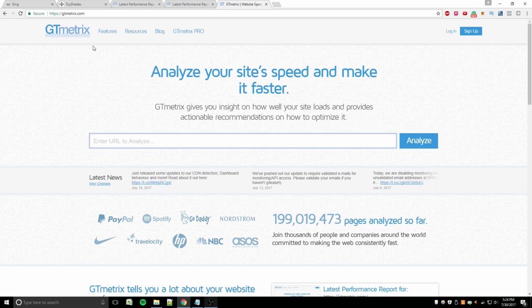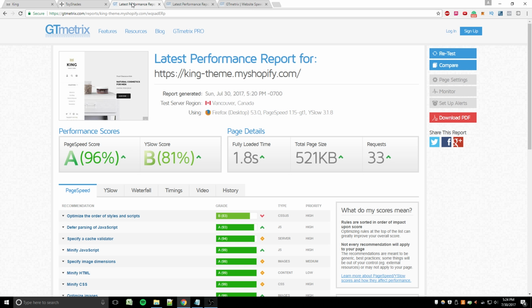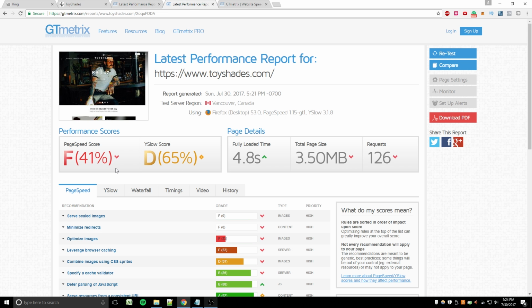So this is GTmetrics. I've already entered this in and ran the report because it takes a couple seconds to load. Here it is right here. You can see that their page speed score is 41%. They're failing there. They have a total load speed of 4.8 seconds.